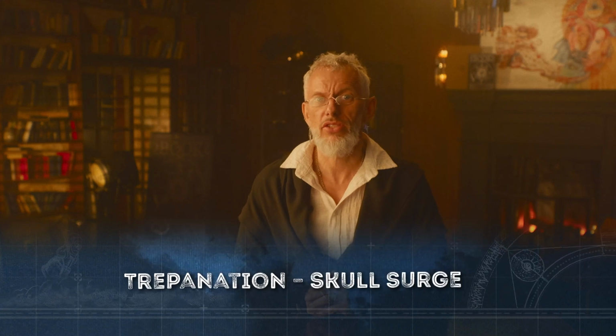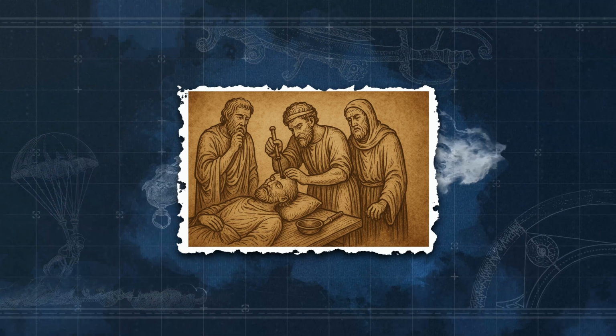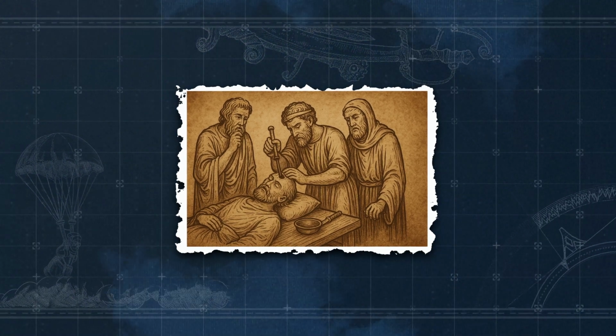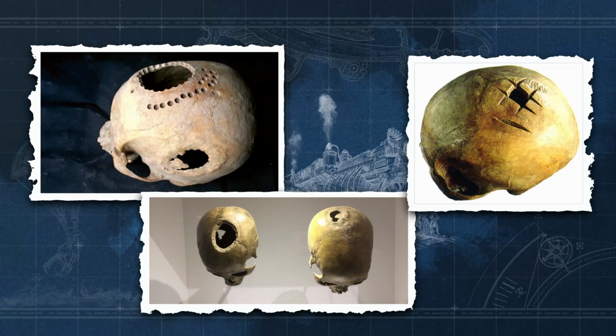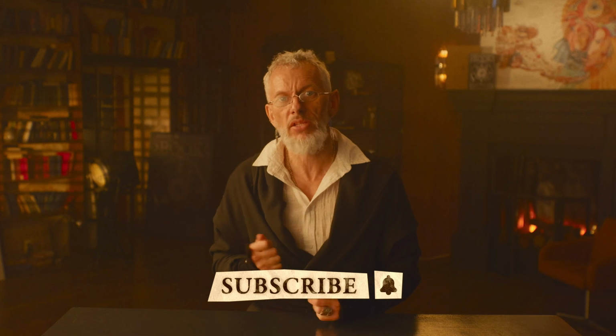Trepanation, skull surgery without anesthesia. One of the most astonishing ancient procedures was trepanation, where a portion of the skull was removed to treat head injuries and relieve pressure. Archaeological findings show that many people survived these operations, as their skulls later healed. Ancient surgeons used stone scrapers and metal blades to carefully remove bone fragments. For anesthesia, they used alcohol, narcotic herbs, and even hypnosis.